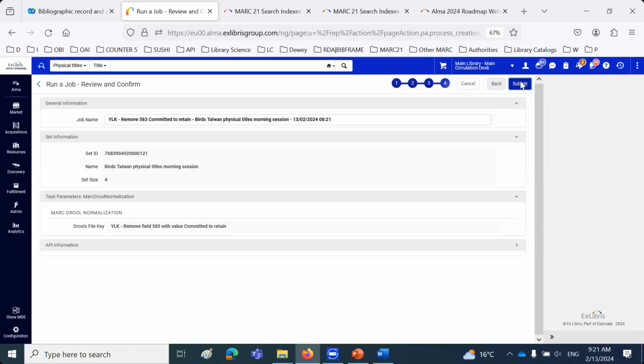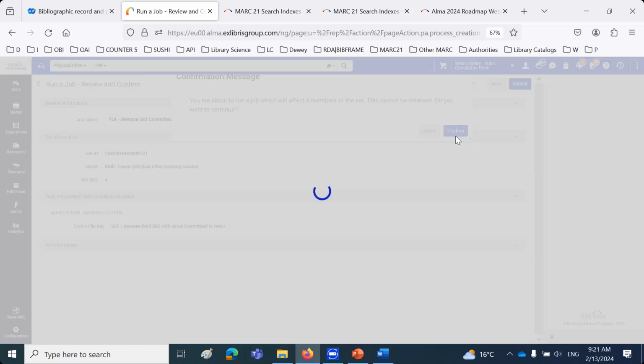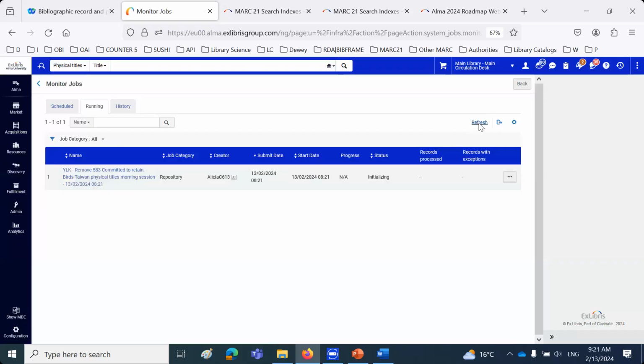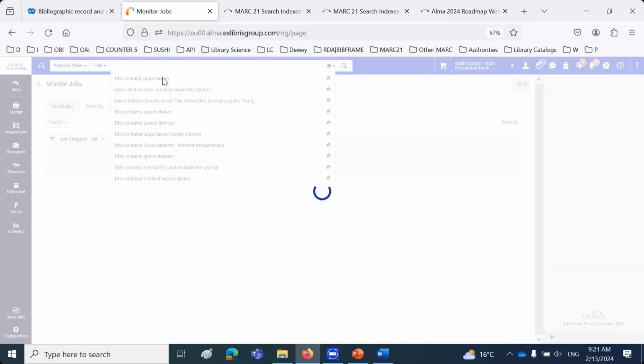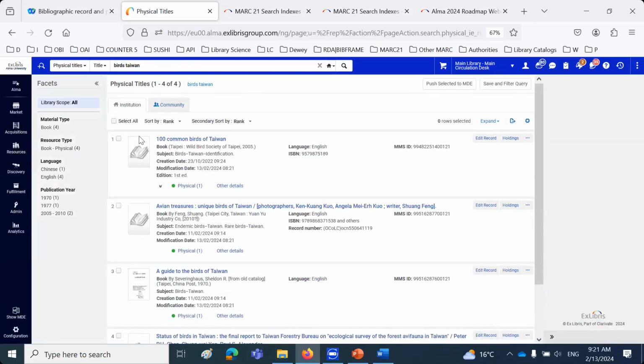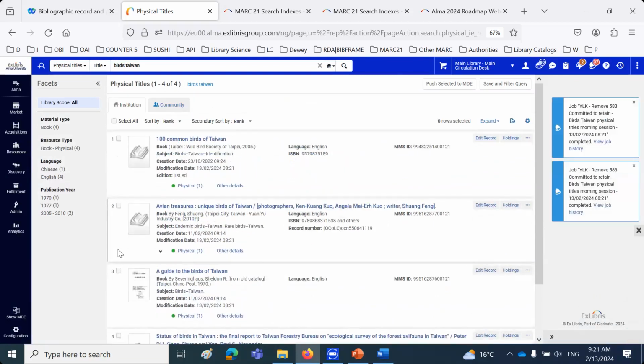And let's see what happens now. It should remove those 583 fields. Let's do a refresh here, finalizing, and she's done. Do a search again, and now we can see they are no longer committed to retain. We do not see the icons there.